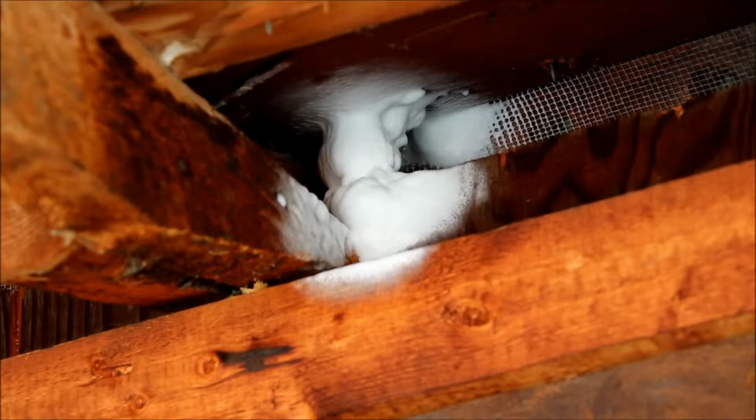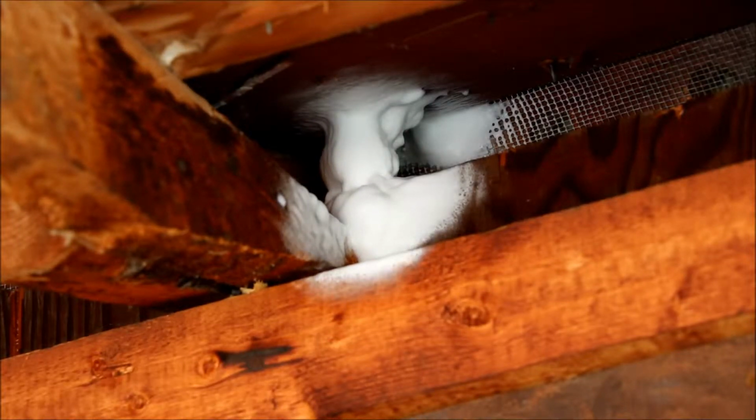Okay, well, we'll keep an eye on it, and if it needs another dose of one shot, we'll give it to it. But hopefully that does the trick. On to the next project.